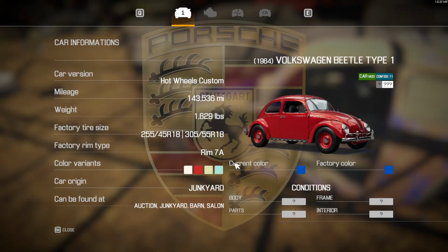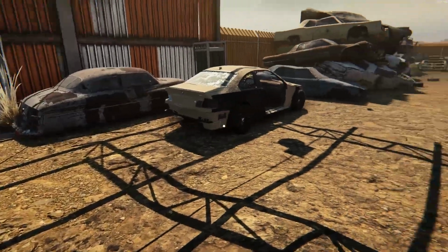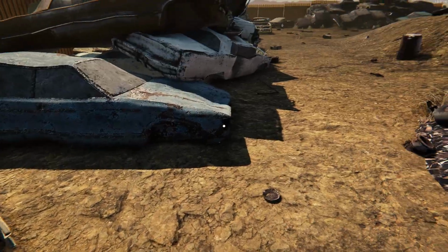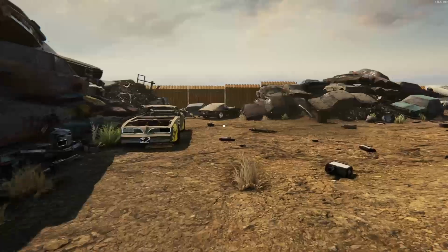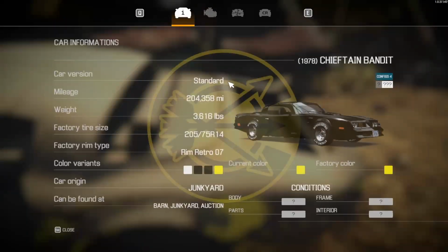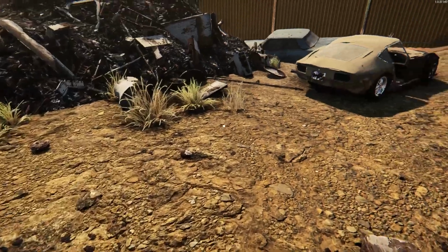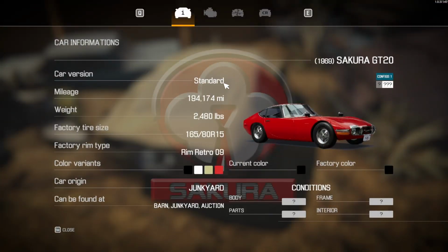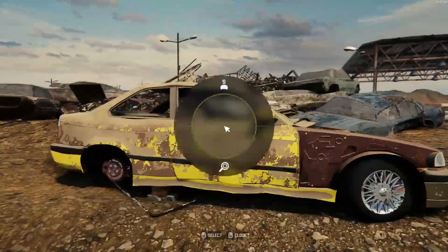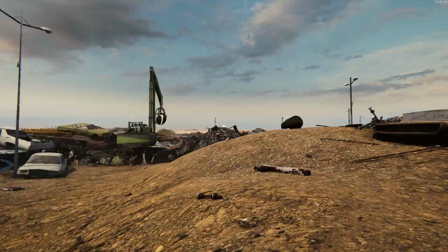VW Bug Type 1, 143. BMW Lit Edition at 120. Firebird. Bandit, Chief Train Bandit. And this is a Sakura GT. Nope. And another vanilla car, the Panther Mark 1.